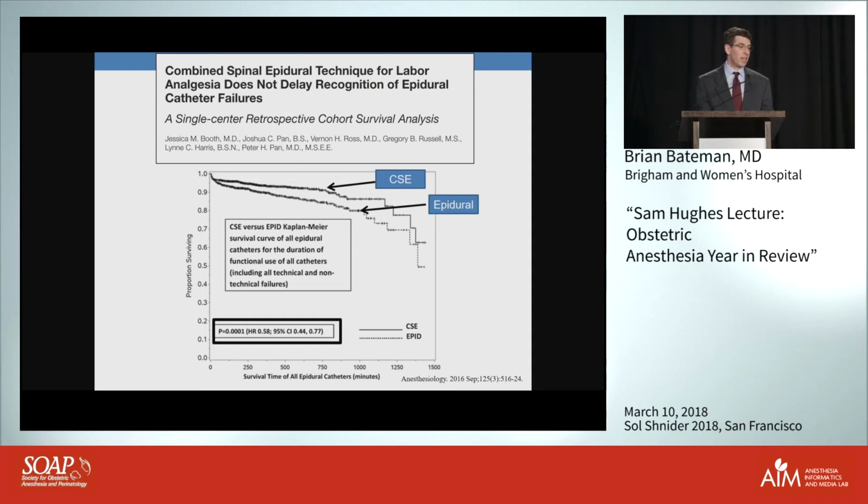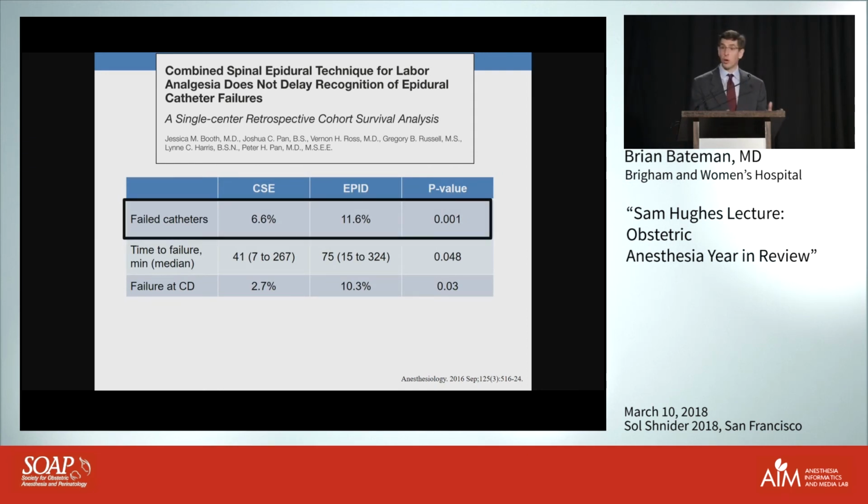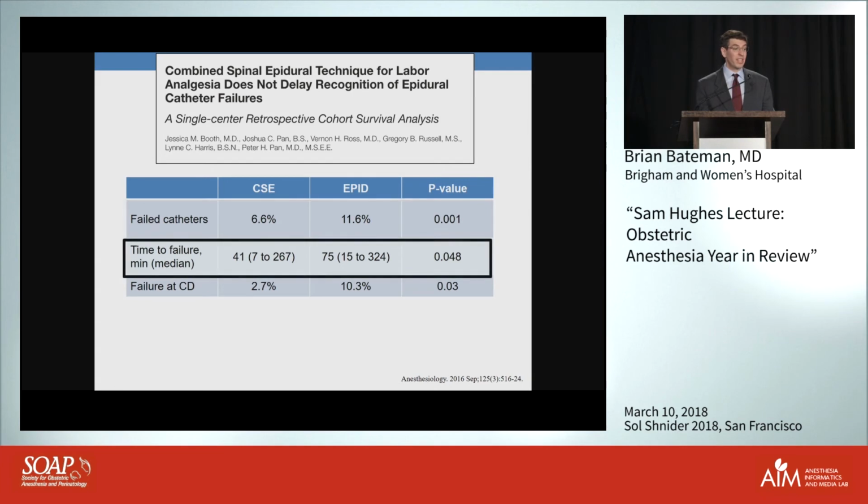The use of CSCs had a hazard ratio of 0.58 for catheter failure compared to traditional epidural techniques, suggesting they fail at a lower rate than traditional epidurals. When they looked at the overall proportion of catheters that failed, it was much lower in the CSC group compared to the traditional epidural group, about half the rate of overall failure. Interestingly, the time to failure was shorter in the CSC compared to traditional epidural group.